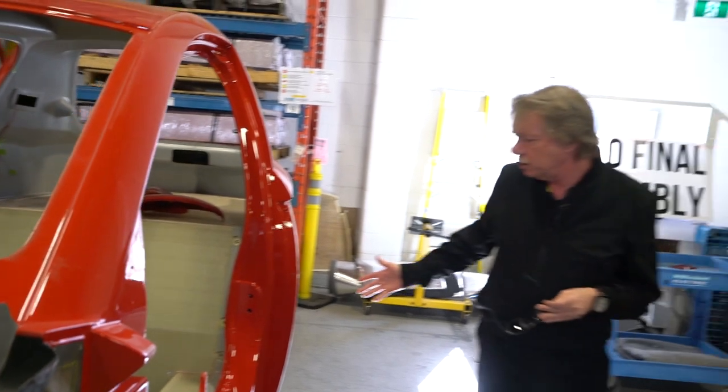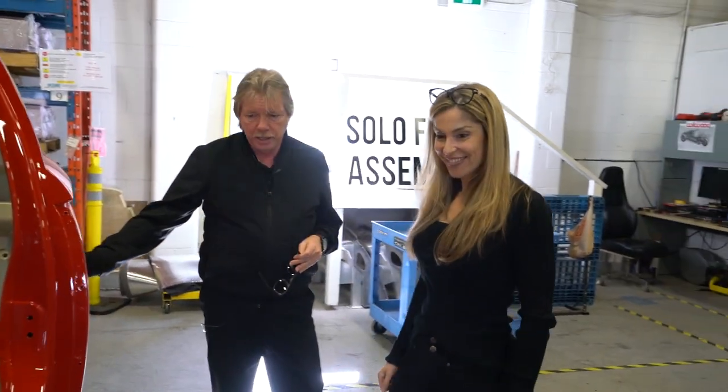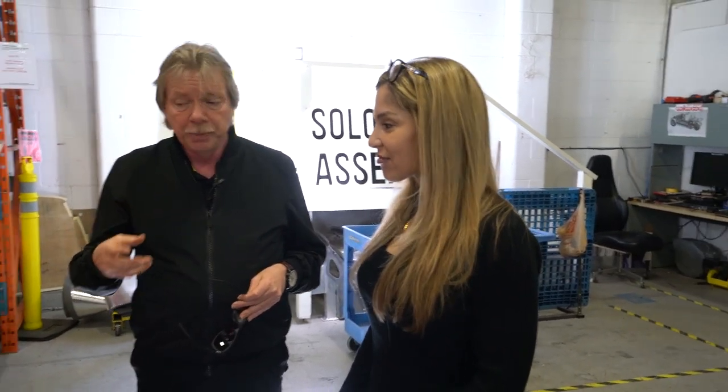So essentially what we start with is this aerospace composite. So when you're flying in an airplane on a 767 and you're walking down the aisle looking for your seat, that's what you're walking on. You're walking on the same stuff. So really, really light and exceptionally strong. This goes back to your question about safety.